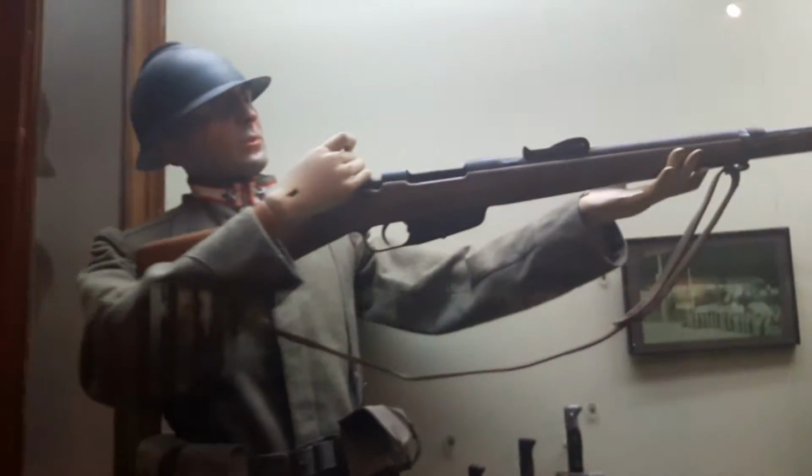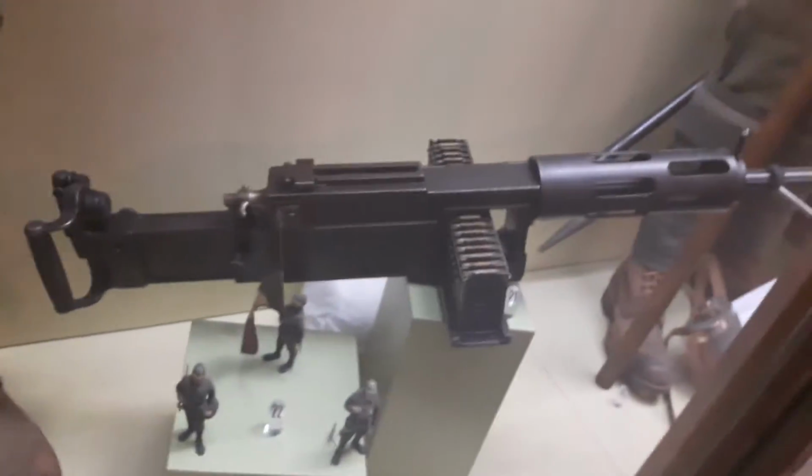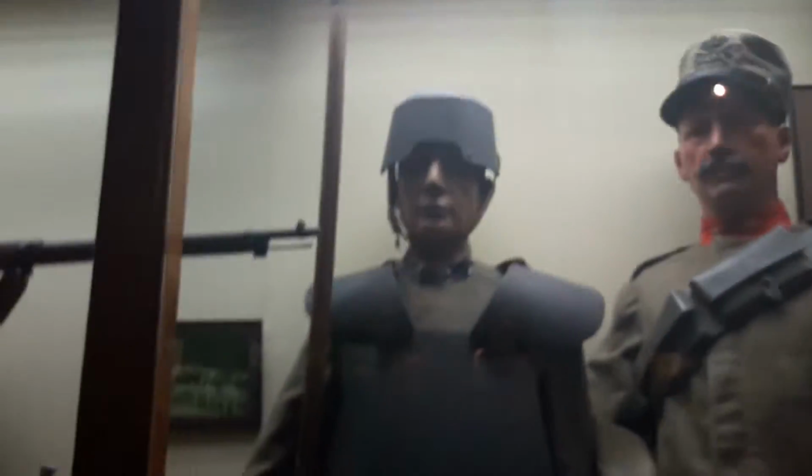But there were some deployments of anti-personnel mines to some extent. So still some of the Italian equipment that we're gonna see here. So if you want to, you can pause and check out some of the names that I have on here.